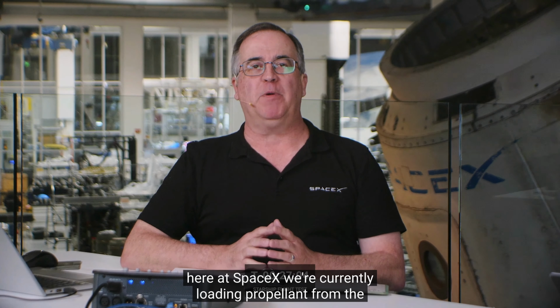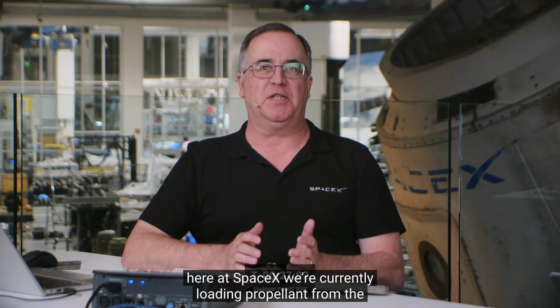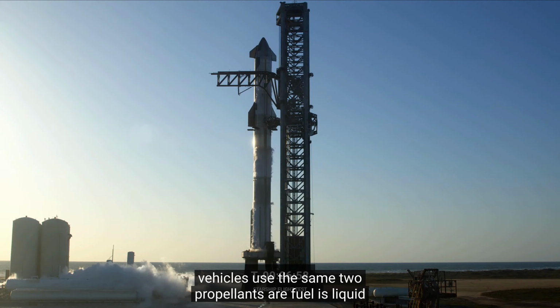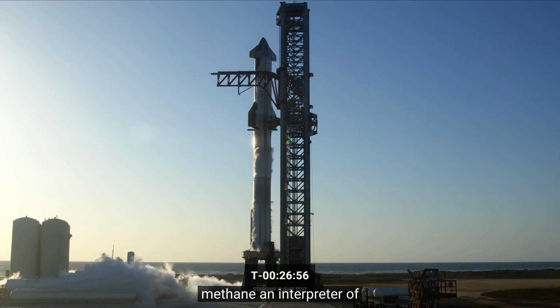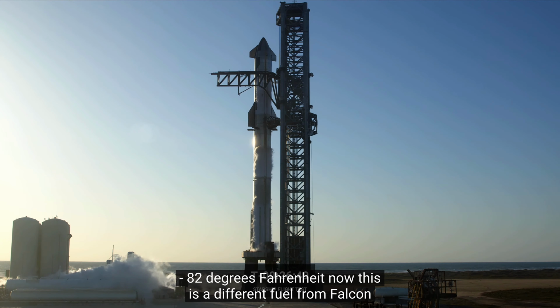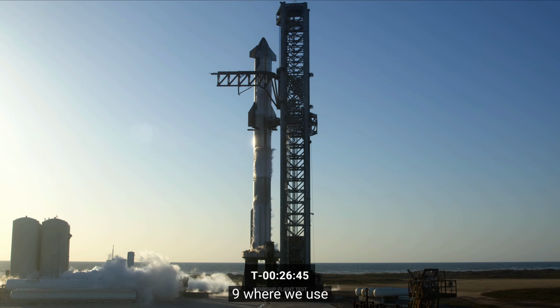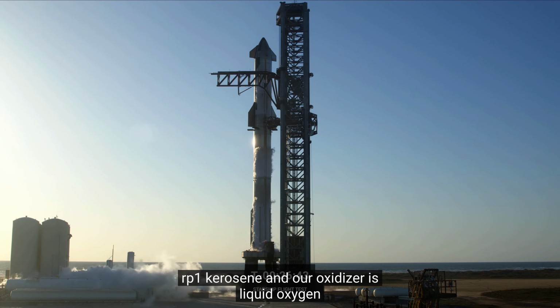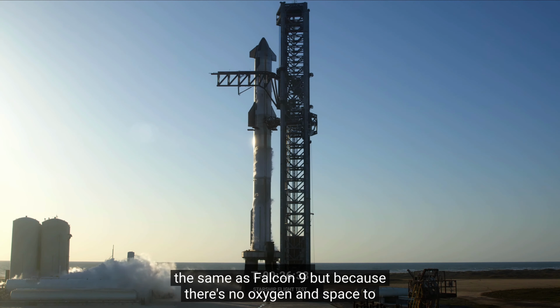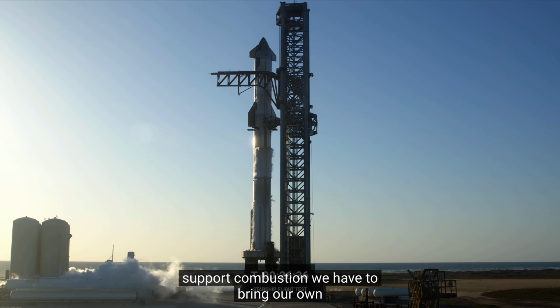We're currently loading propellant from the ground system into both the first and second stages. Now, both vehicles use the same 2 propellants. Our fuel is liquid methane at a temperature of just over 100 kelvins, or about minus 272 degrees Fahrenheit. Now, this is a different fuel from Falcon 9, where we use RP1 kerosene. And our oxidizer is liquid oxygen, the same as Falcon 9. But because there's no oxygen in space to support combustion, we have to bring our own.